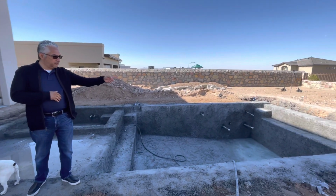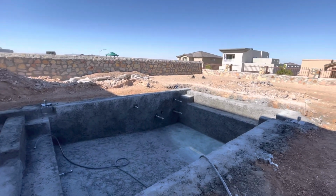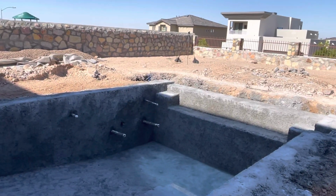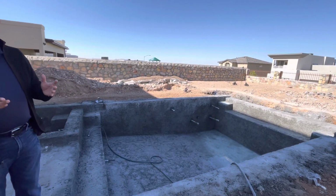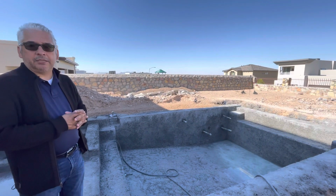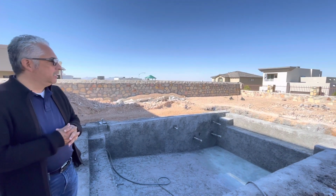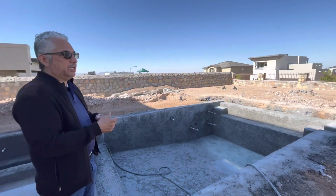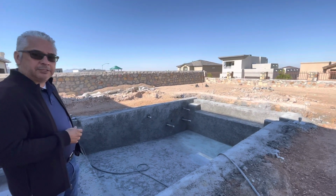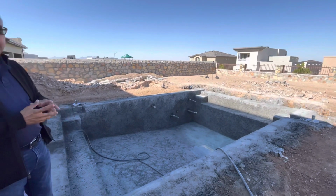If you see over here on the far side, we've got a bench and a couple of access steps. A lot of times many pools don't have any benches, and the benches are a place for people to lounge, so you can sit and have a drink. If you get a little cramp, it's somewhere where you can rest and be safe. And then of course, accessibility around the pool, access to get in and out. You don't have to come all the way back to the steps. You can get in and out from all different locations, which is really convenient.